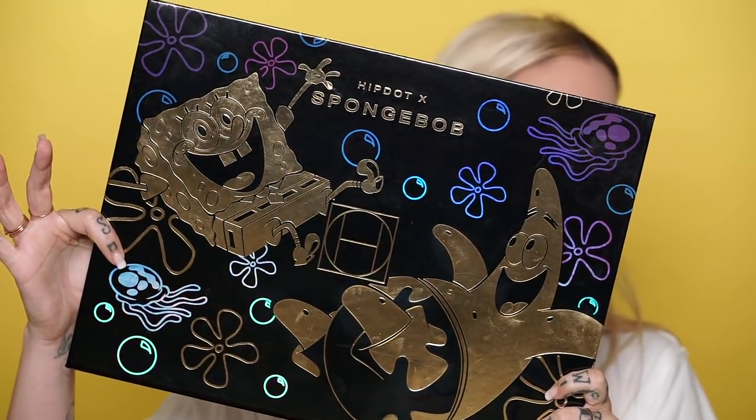On top of like 17 other things I won't bore you guys with, let's get into the SpongeBob collection by Hip Dot. I opened this collection and I hated it right off the bat. Okay, I remember when I was in eighth grade with my little eighth grade boyfriend and we were watching SpongeBob at his house. I remember it so vividly. I have a special place in my heart for SpongeBob, so I was really excited when I saw the outside of this box, because this is really cute.